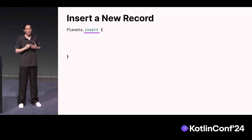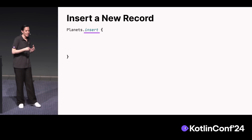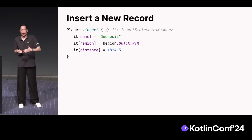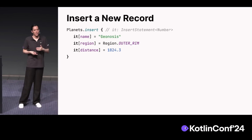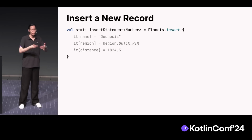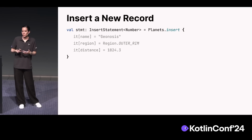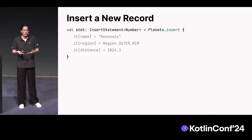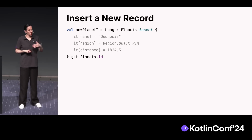All, or the majority, of SQL commands are available as extension functions on the table class. So we call insert on our planets. We insert by assigning new values to it being the insert statement, by setting the new value to the associated column type, or the associated column in the table. Insert also allows us to return that statement so we can access any of its properties, which is important because we need to get the auto-generated key that was incremented on the database side. So we get the planet's ID and we store it in a variable.